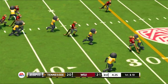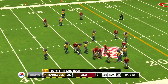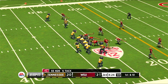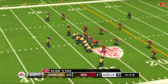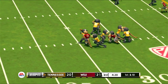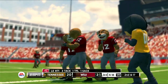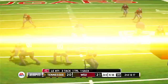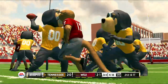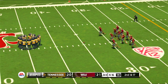He's going to try and scramble. He'll take it himself. Man, these guys can be aggressive. When you stand back there and take hits like that, you definitely are going to feel it the next day. So the sack makes this a second and long.